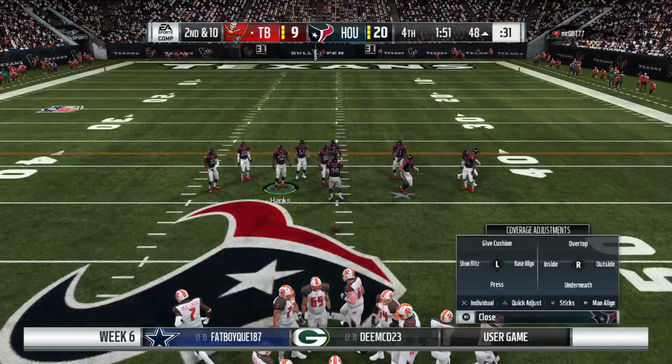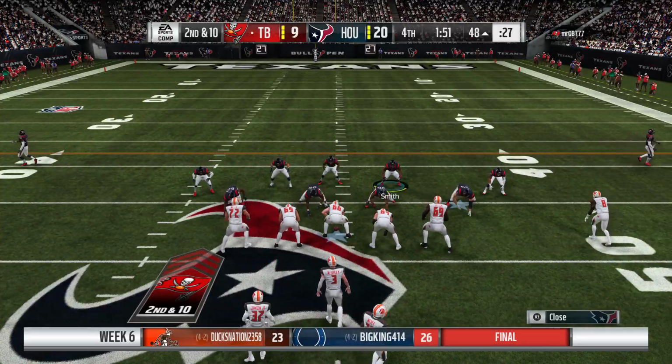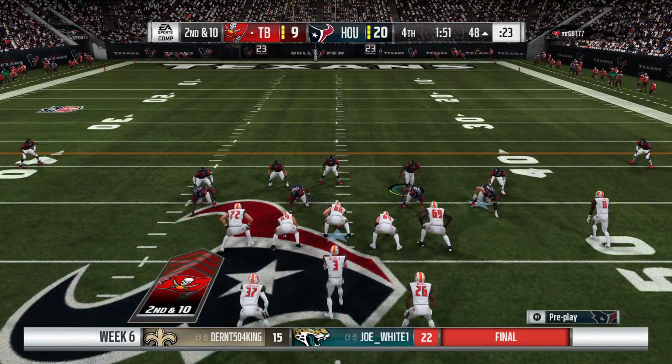And, look, it doesn't matter whether you're playing man or zone. Eventually, that becomes man-on-man, and you've got to trust yourself and go up at that moment of truth and make a play on the football. 3-19.